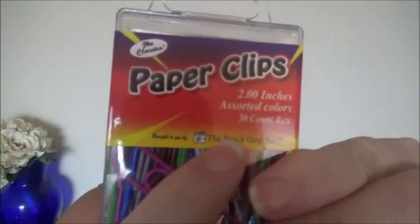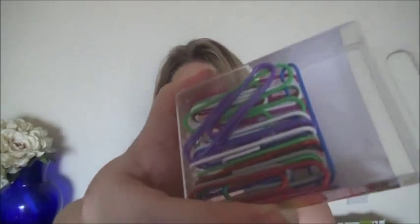It has a line over the E, the Pencil Grip Incorporated. I'm trying to figure that out in my head. It doesn't make sense. The Pencil Grip Incorporated. Okay. Yeah, so there's purple, white, blue, green, red, looks like pink maybe, and gray, black. So there's a couple different colors in there. But yeah, that was my teacher desk.